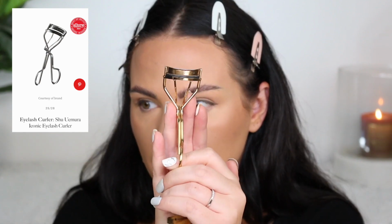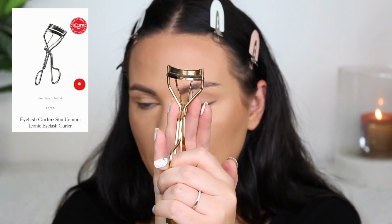Then for eyelash curlers, the Shu Uemura one won an award this year. And this one isn't their original one, it's just a limited edition Super Mario one, which, if you know me, video games collaborating with makeup, I'm never getting rid of this. But if you're looking for a good eyelash curler, the regular eyelash curler is an award winner. And it's in fact the one that I always use, in case you're curious who made this amazing eyelash curler.